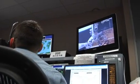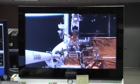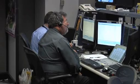What's going on right now? We are getting ready for EVA Day 2 on our servicing mission. And today's important because we're doing two big things to extend the life of the telescope. The first thing will be the gyros, replacing the gyros.